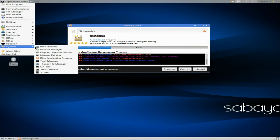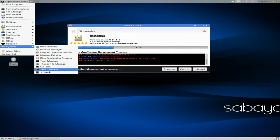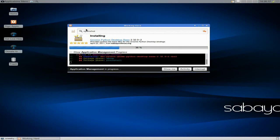Back to system. You get your Thunar file manager, which I've shown you already up there, which is also up here, as you can see. Back down. You get UXTerm, XFCE terminal, and XTerm, so three terminals for you to use. Your printer should be plug and play, especially if it's HP, okay? You should plug it in, it should recognise it, and off you go. And you can get the HPLIP dependencies for your HP printers as well. Don't forget about that. Okay, that's all I can really say about it.